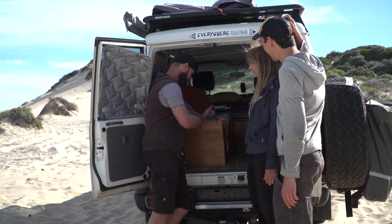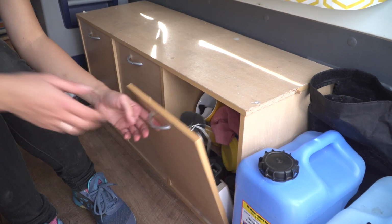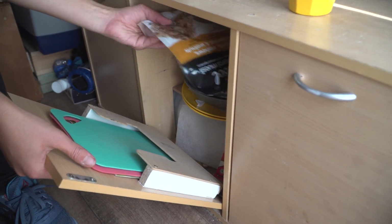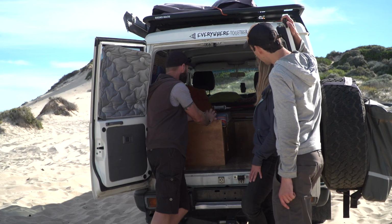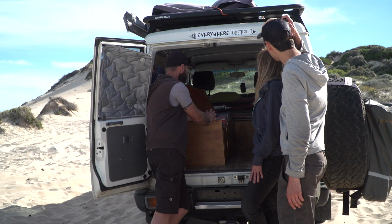Obviously here, you open a door, you can get to your daily stuff. And this is our kitchen and everything that we need for making sandwiches and stuff, and for cooking. And in the back section is the less needed stuff, like big pullovers if we are up in the high country. Yeah, that's our setup.